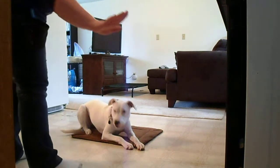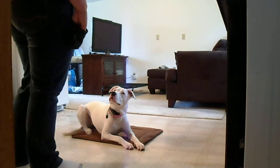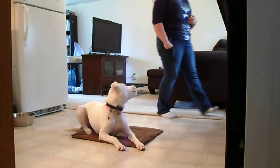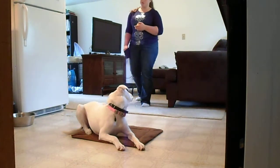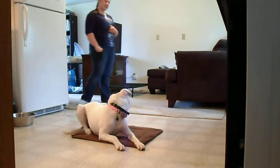Generally when I do down, it's a flat palm all the way towards the ground, but I had a couple pieces of kibble in my hand, so it was just a little point. She's starting to learn that she has to stay there until I give her another hand signal, which is going to be huge for when she goes home, so she's not running around all over the place, getting underfoot or getting into stuff.